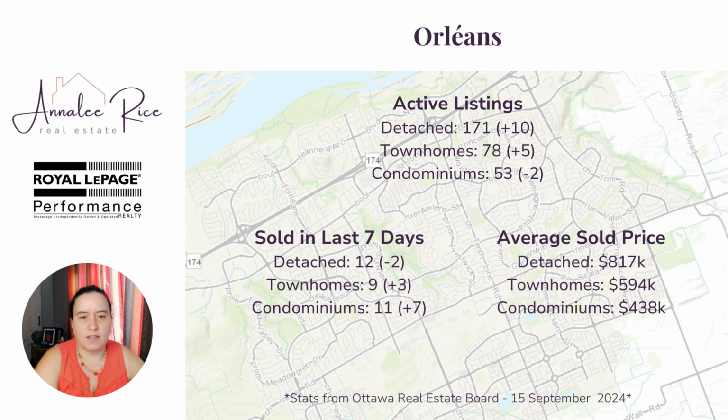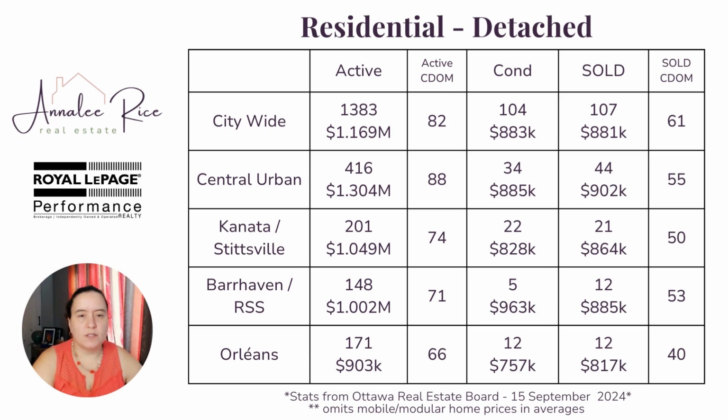Detached sales were slightly lower this week than last, and townhomes up slightly. This is the full data for the residential detached segment of the market. The active days on the market is still sitting at around 66 down in Orleans, up higher in the 80s in the central urban area, and the cumulative days on market for the sold are more in the 40 to 60 days range.